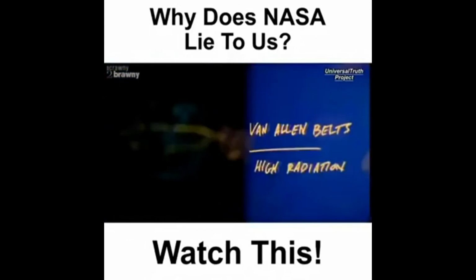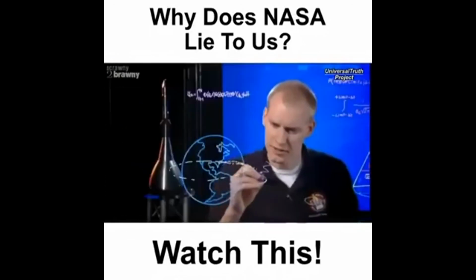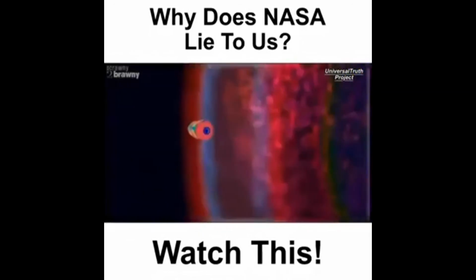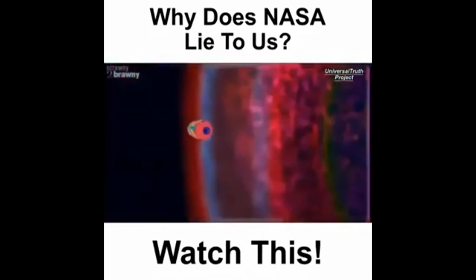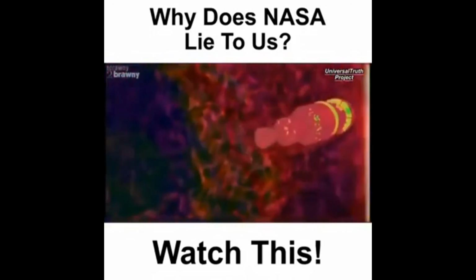As we get further away from Earth, we'll pass through the Van Allen belt, an area of dangerous radiation. We must solve these challenges before we send people through this region of space.